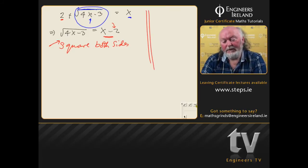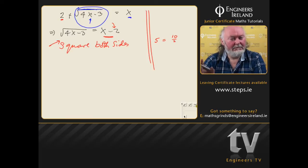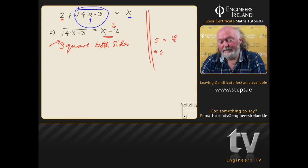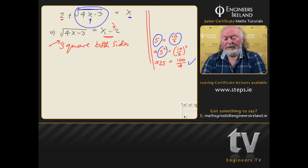And we look at an example, and this is being deliberately stupid, okay? If I say to you that 5 equals 10 over 2, it is true, okay? Square both sides. Which implies 25 equals 100 over 4. And that's also true. See? Once that is equal to that, squaring this is equal to the square of that.